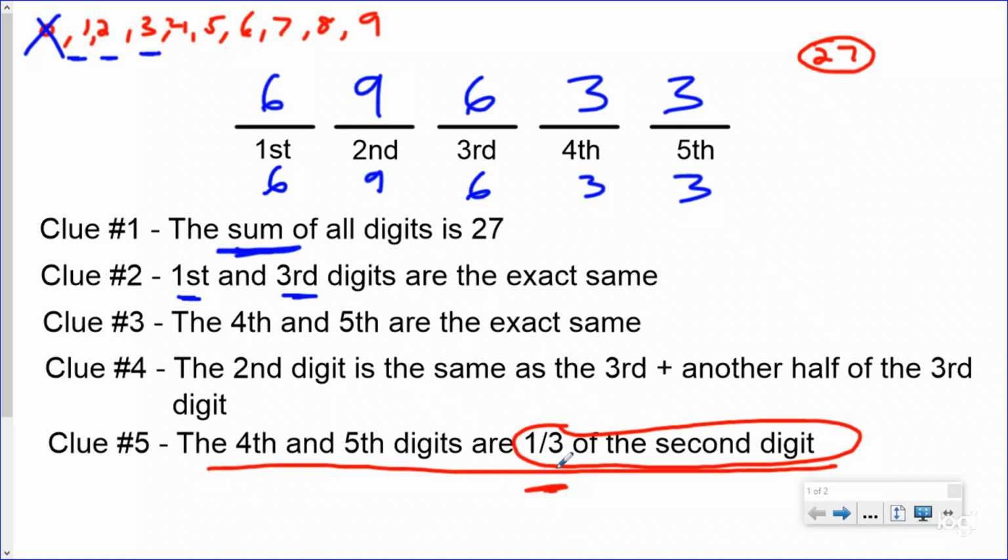Again, I know it might be confusing, but what we did is we started with the clue that we could figure out, okay? And then we use that thought process to fill those out and then follow our clues backwards, all right? When you do these types of questions, look for the first clue you can reason through to help you figure it out. I reasoned that, okay, well, the fourth and fifth digits either have to be 1, 2, or 3, because if they're 1/3 of the second digit, these would be the only 3 numbers that work, because if you multiply them by 3 to find the second digit, it still is a single digit number.